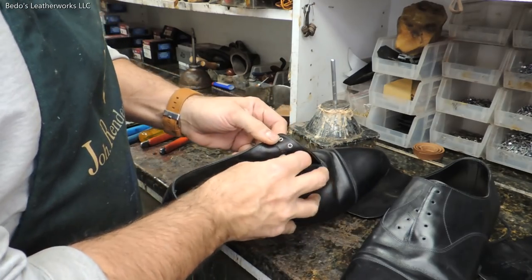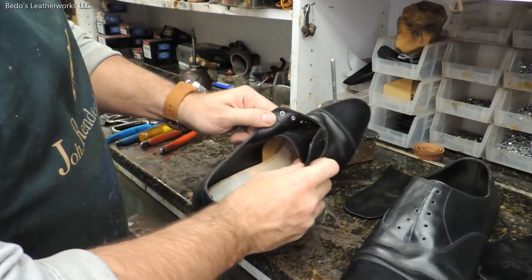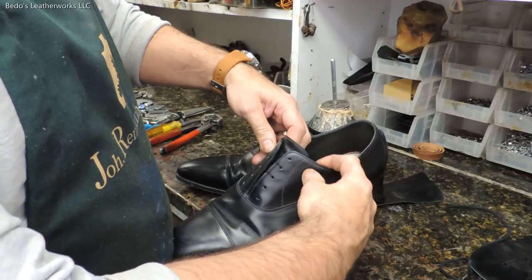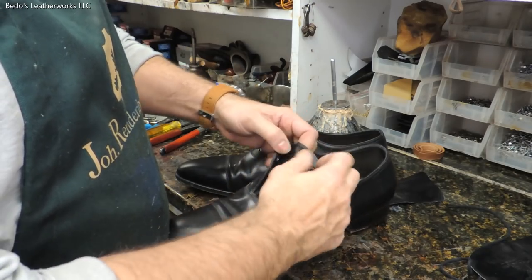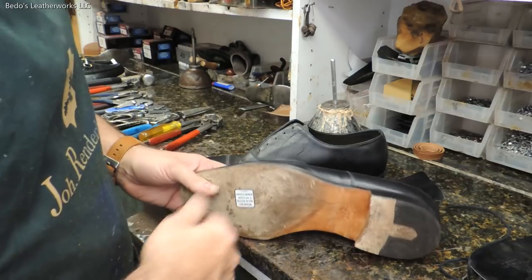So this one, the tongue is loose right there. So basically when we get a chance, we'll go ahead and restitch that. Now what that does is basically when you lace it up, that tongue doesn't go to the right or left, which it's notorious, and most shoes will do that. This way, one side is sewn, it'll kind of stay put. All right, let's continue.